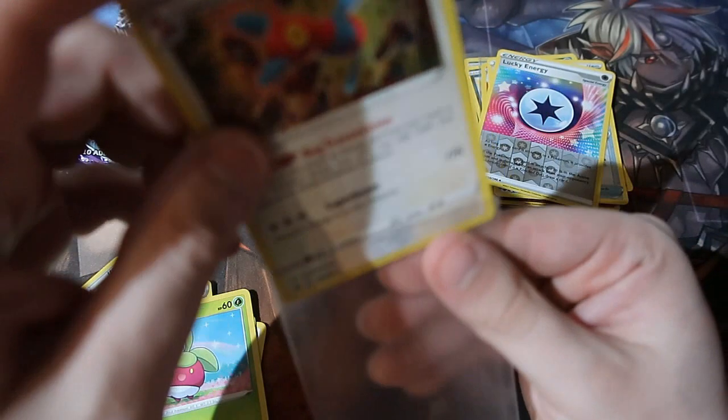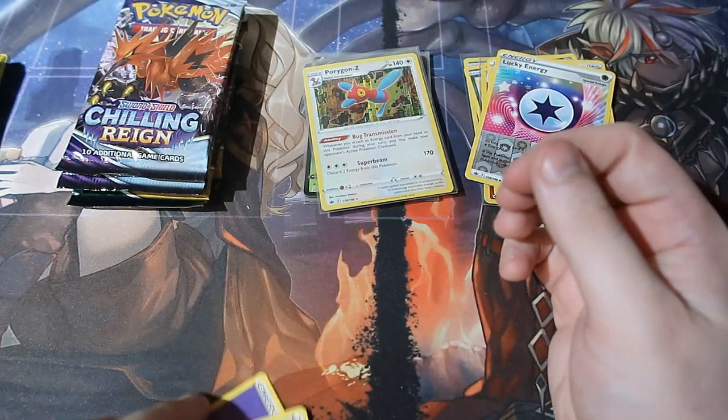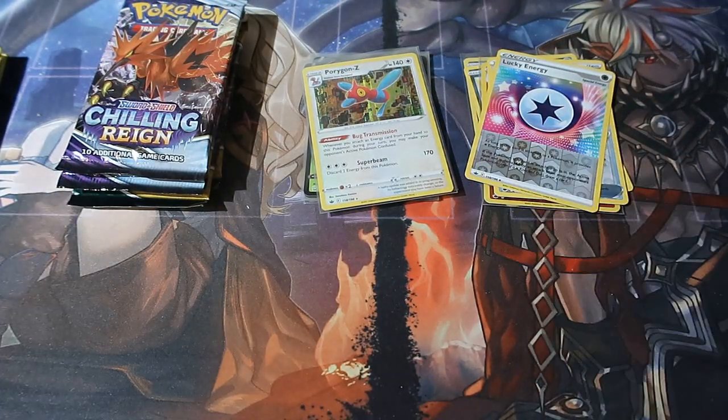This is a good pack right here. These are good packs. This is really, really good. Come on. I'm loving the pull rates at the minute. Really loving it.